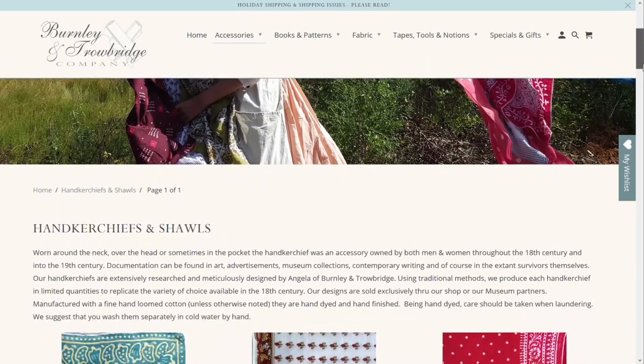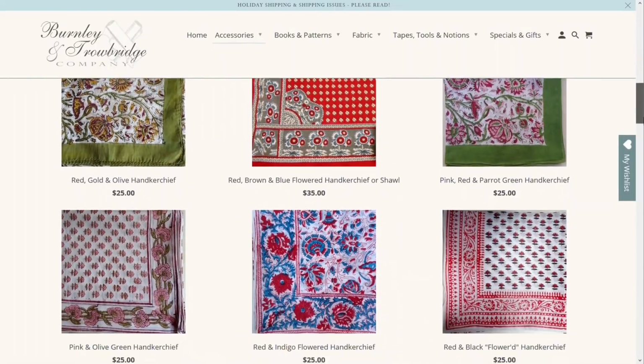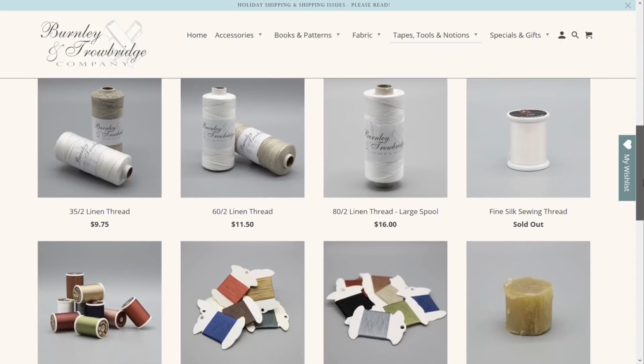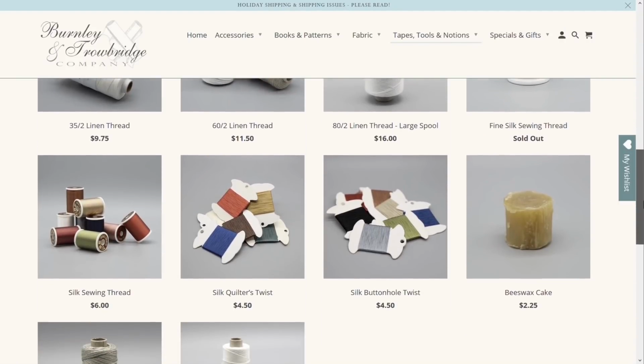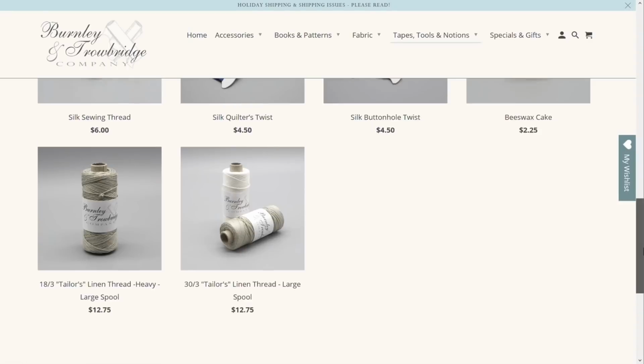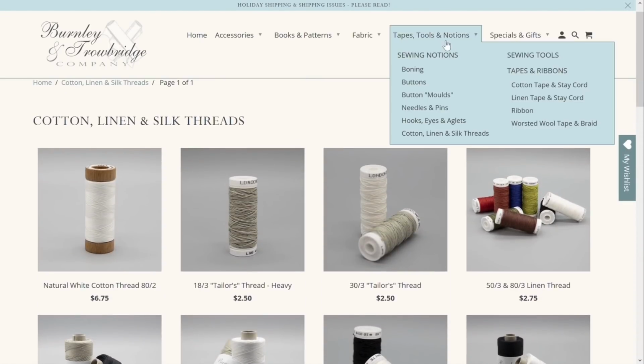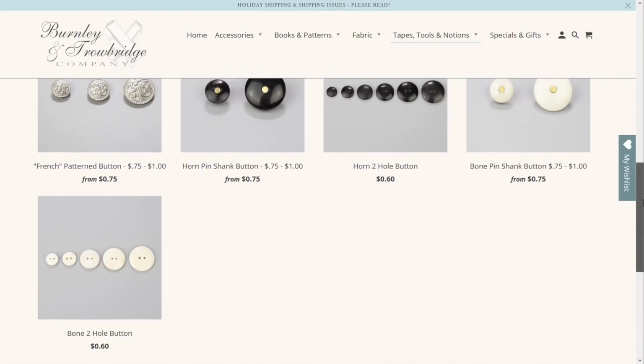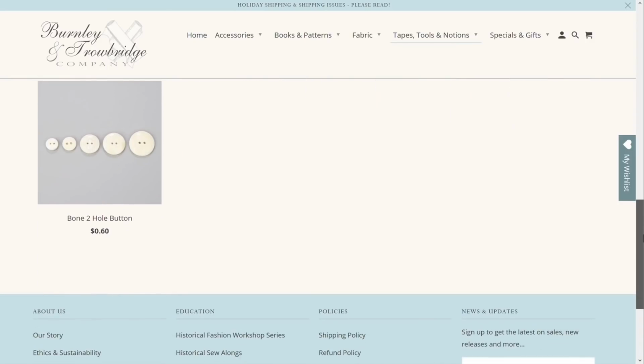She also sells linen and silk thread, button molds, stuff like that, boning, all sorts of things that you might need for your 18th century, early 19th century costuming needs. Those are all available there, including some pretty cool, hard to find button molds. Like I said, she sells bone button molds and actual buttons as well.